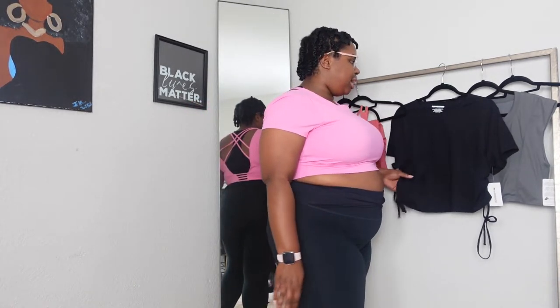That is how it looks. I love it. I love it so much. I think I'm definitely gonna wear this. Definitely. Super cute. Everything. I think overall I might have to wear a bra on every single piece now. So let's go ahead and try this black top on.